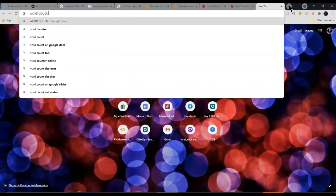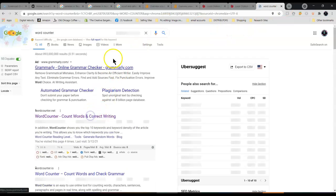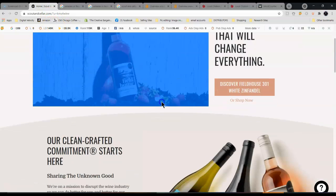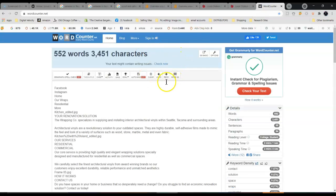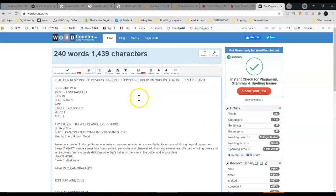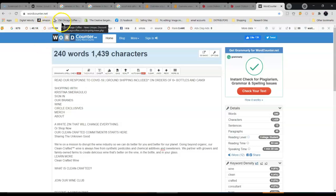So to be optimized for Google, you want to have 1,500 words on your homepage. When going to your page, you count everything, like stuff in the header and stuff in the footer, and so just going and plugging your words into the word counter here. It shows that you have 240 words. So to be optimized with Google, you're going to want to add another 1,300 words basically to your homepage to start having that give you some power to get you ranking.